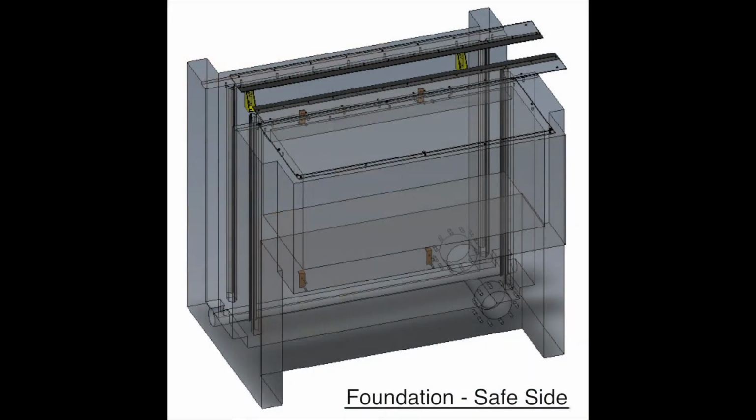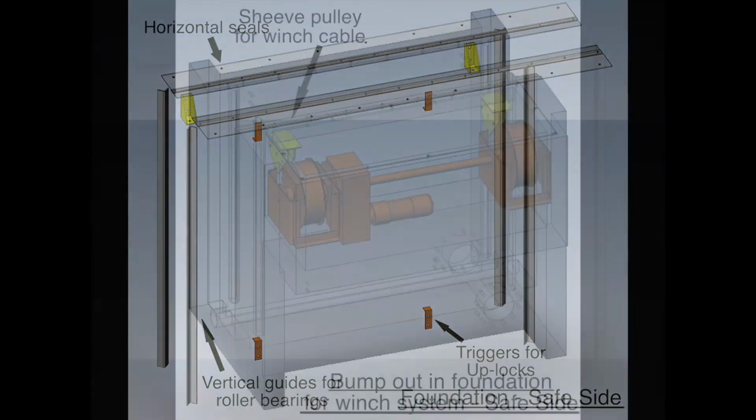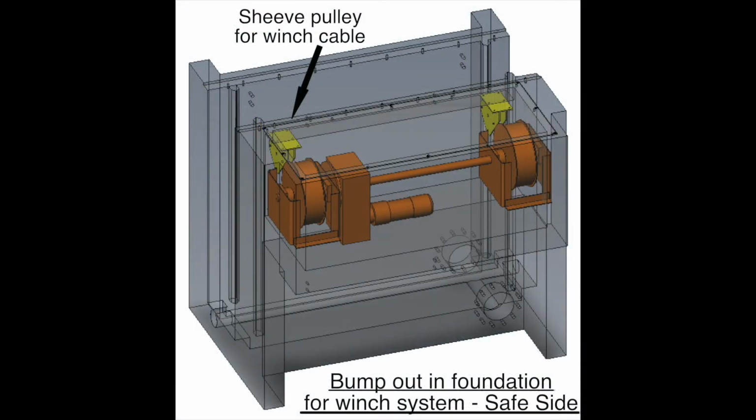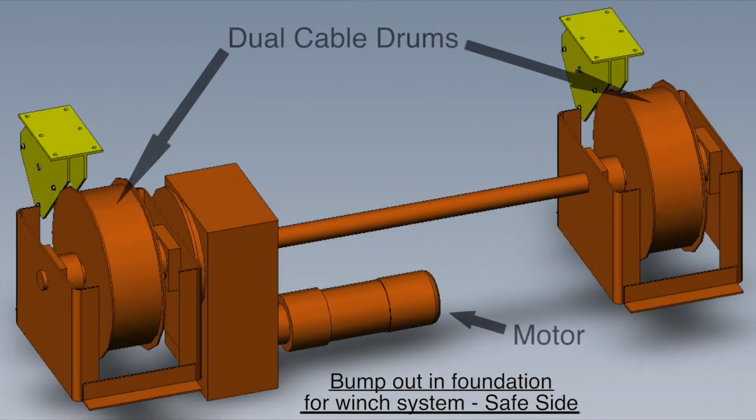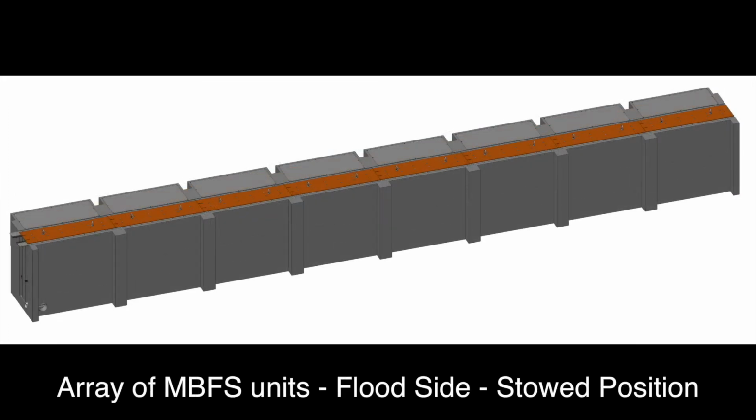The foundation can be cast in place for long lengths or made as a single part precast. It too has cast-in inserts to mount system elements to. The motive part of the system is mounted inside a concrete bump out just below grade and connects to the base of the flood wall and to the back wall of the foundation. The long-length system is produced by combining these units together.